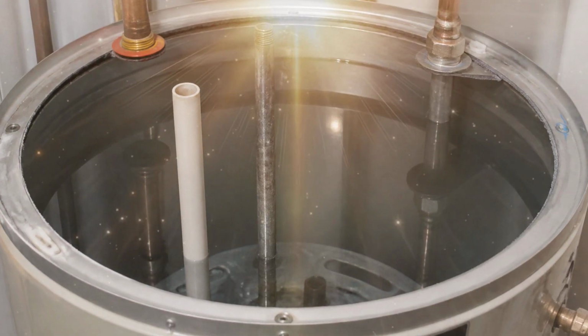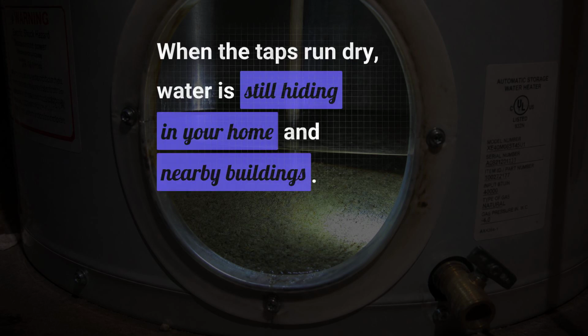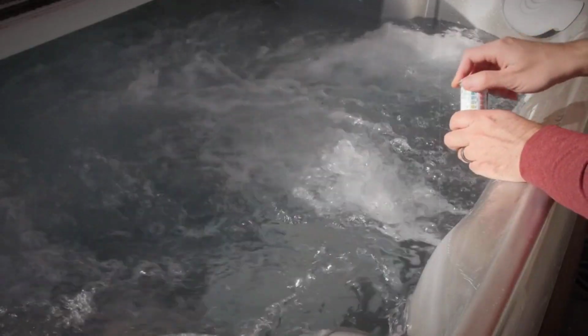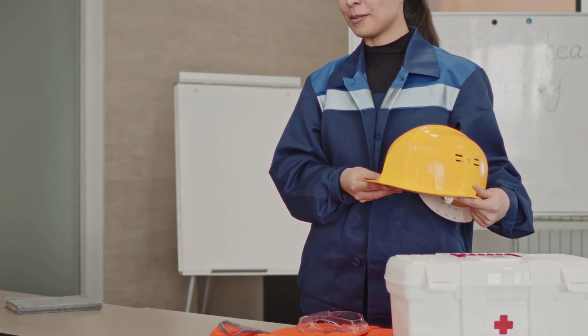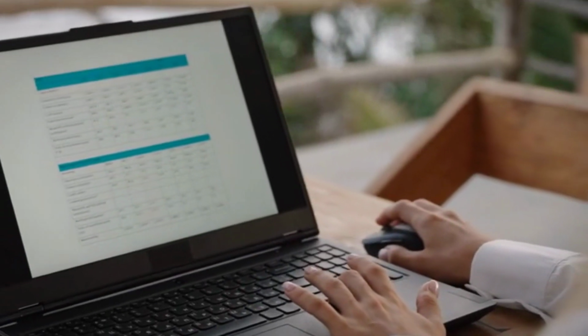So here is the truth at the center of all of it. The day the taps run dry, the water will not actually be gone. It will be hiding in your water heater tank, sitting in your walls, frozen in your freezer, and waiting behind a bare valve stem on every commercial building in town. And now you know what almost nobody else knows: how to reach it, how to treat it, and the rules that come with it. Everything I showed you today comes from FEMA's own published guidance, and the sources are linked down below.